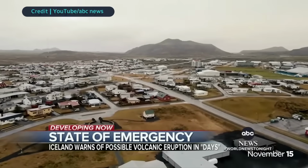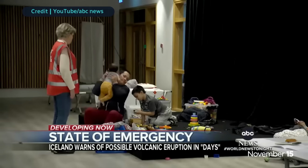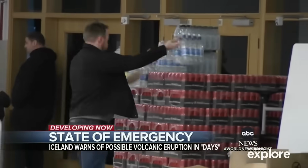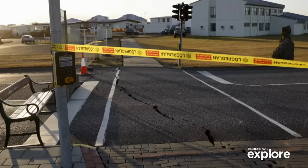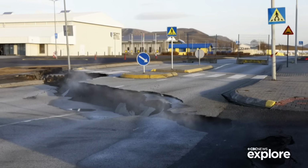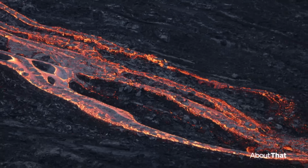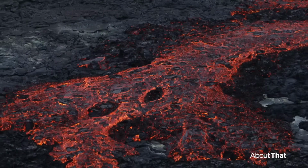It would be much closer to very important infrastructure and also much closer to the town of Grindavik. The southwestern village of Grindavik, now a ghost town. Many of its 4,000 residents taking refuge in nearby shelters. That's right, an entire town is emptied out because the threat doesn't only come from one point. There's a long stretch of magma bubbling beneath the earth, a magma corridor. And when and where it erupts could lead to devastating consequences.